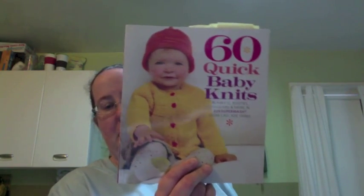So, on to the books. What did I buy? Sarah Hepworth is really funny because when I posted that someone was expecting a baby, she says, here's a little bit of enabling, how about this? And I said, I just ordered all 3. So the first one I got is 60 Quick Baby Knits. And this is made to be used with Cascade 220 Superwash.